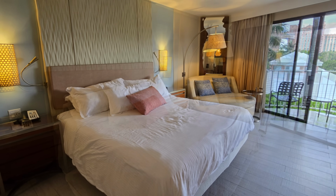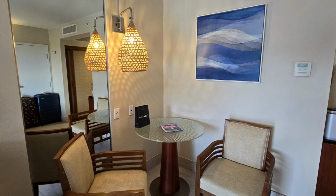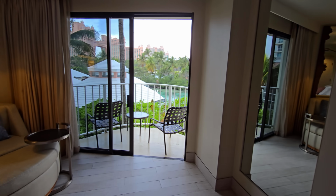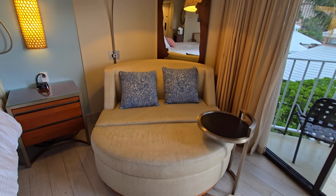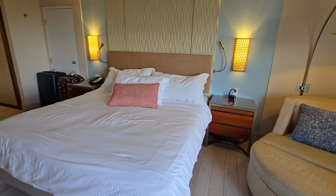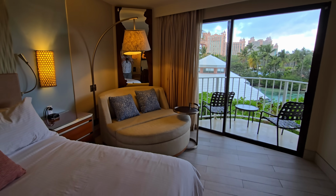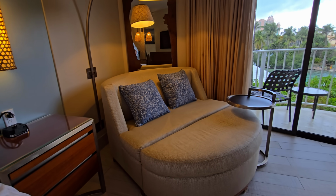You've got a comfy king bed, flanked by bedside tables, plus a small seating area with a table in the corner for quick meals or laptop work. We have a flat screen TV that sits above the dresser, and there's an oversized chair with a built-in drink holder. Nice for chilling after a long day at the beach. The lighting and decor give off a cool Caribbean vibe, subtle but relaxed.